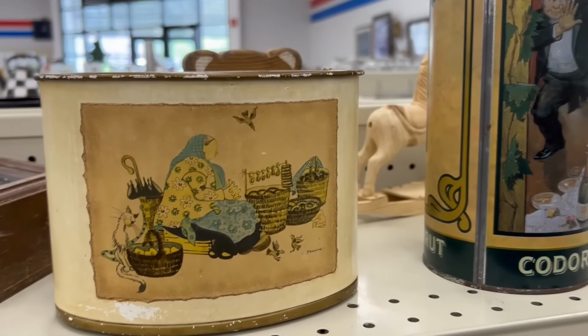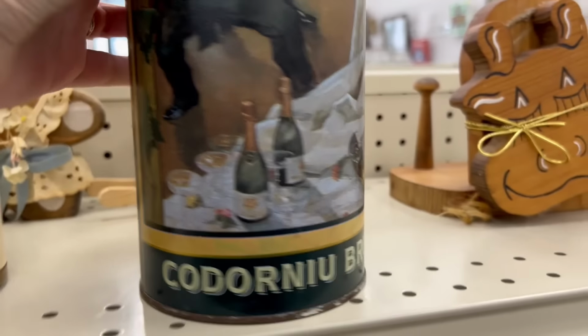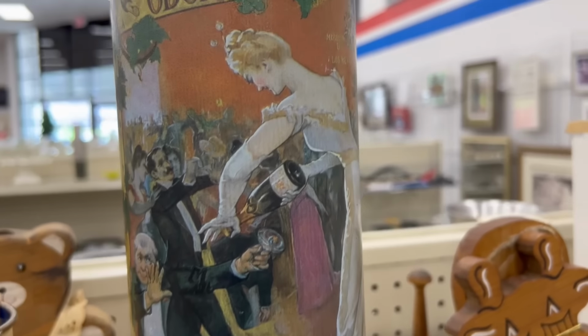These tins are kind of fun. They're not super old, but they're really neat. This would be fun to bring a bottle of wine to someone in.